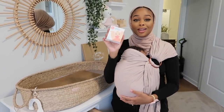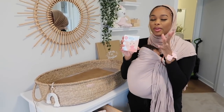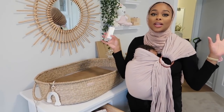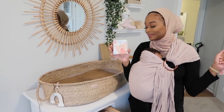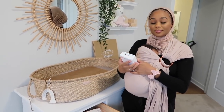This Windi has saved so many nights. It's basically a little thing that you stick up their butt and it helps all the gas and poop that's stopped up in there come out. It relieves the baby and it relieves the parents too. Sometimes you might not know what's going on, and that's what's going on.